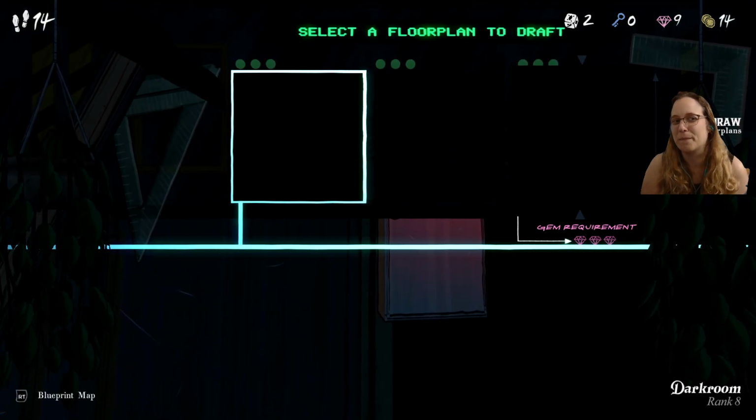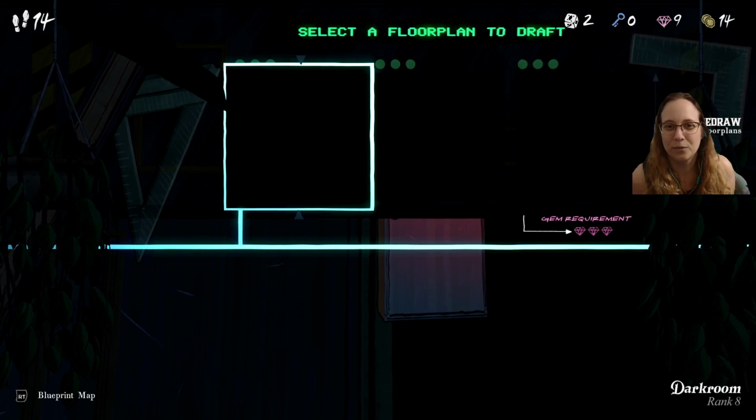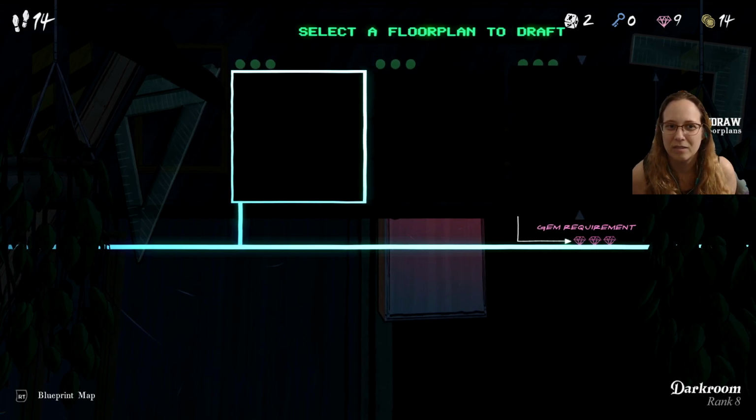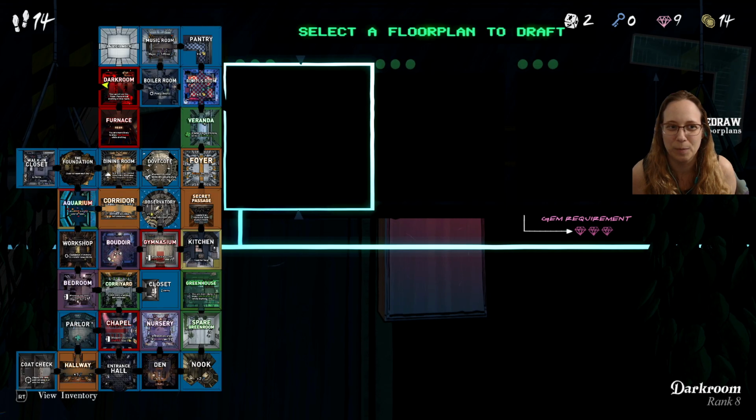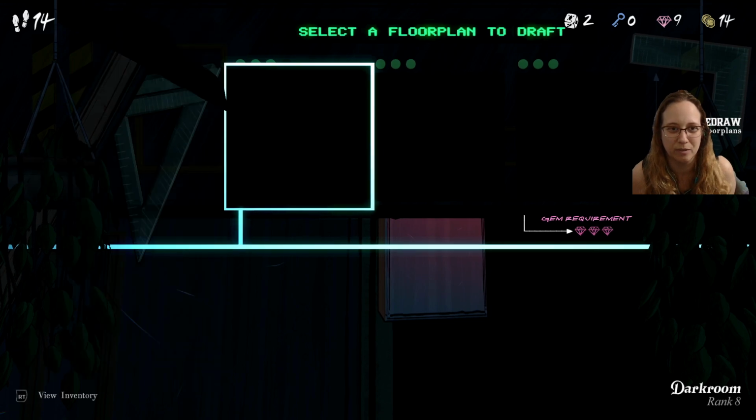Requires 3 gems. Doesn't the cloister require 3 gems? What are the 3 dots? This one connects to the boiler room. What other rooms did we need to connect to the boiler room? Because we could just keep doing that. Just keep connecting to the boiler room and see where that leads us. Maybe it leads us nowhere. This is probably the cloister, which isn't going to do anything for us except give us... Let's see what this does.